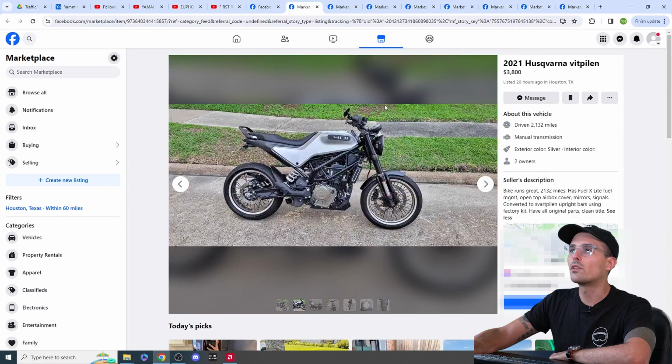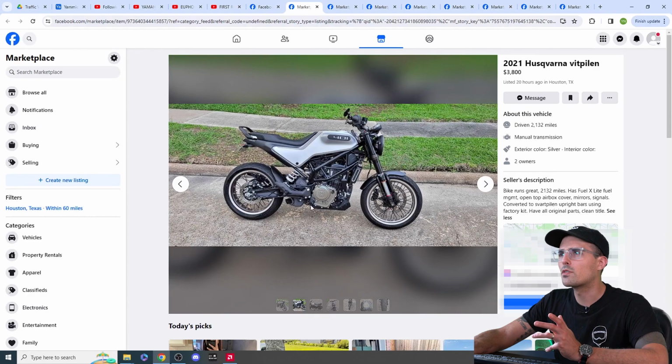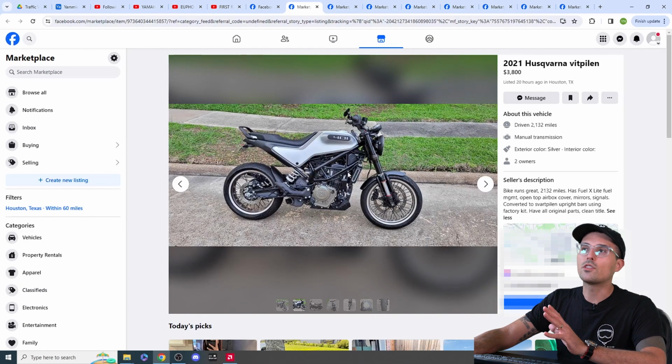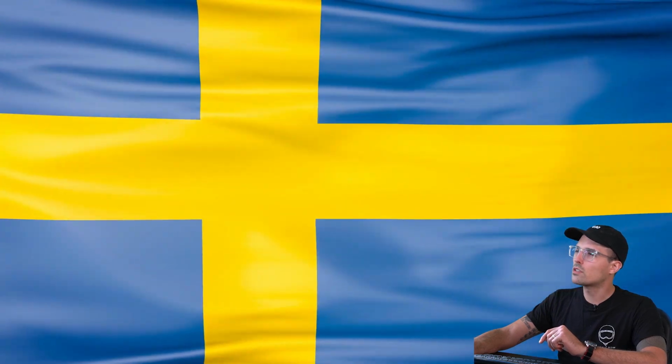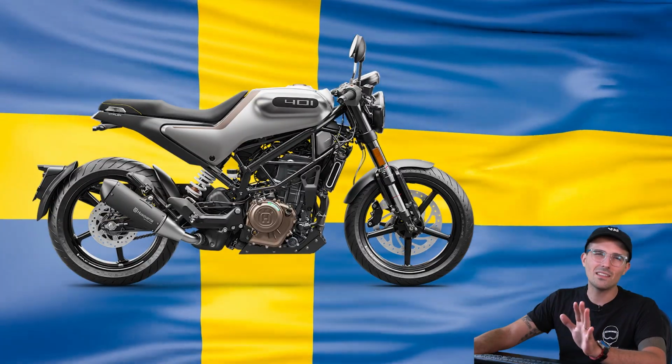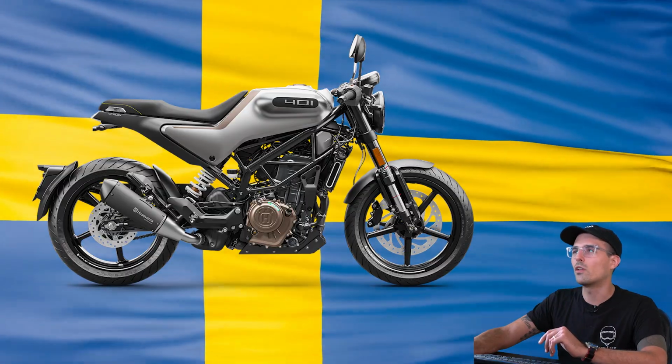So they don't have the little clip-ons anymore. You can see that it actually has the bars from the Vitpilen. So you've kind of made a Vitpilen-esque motorcycle. The muffler looks like it was adjusted in some way. And these are really interesting because they're basically a KTM Duke 390 in a really cool, Swedish design. Swedish, Husqvarna, Swedish, I don't know. Austrian, probably Austrian. They're European, okay? They look interesting, the designs are cool, everybody loves them, right?